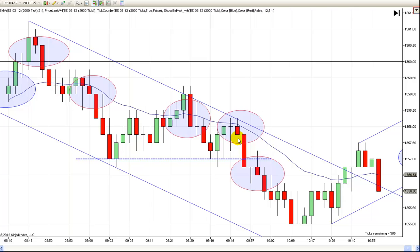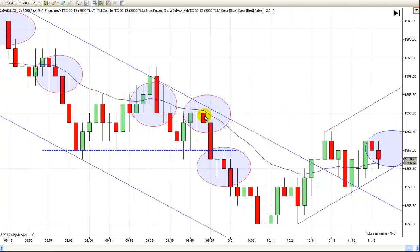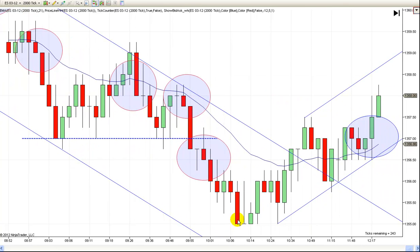But you got a second chance to enter here. And this is another two-legged pullback. You got one leg up. Prices came back, came up again, and then went down. And so this was a great setup here. By this time, you should have known the trend line was here. This is right off the trend line. And your runners were good here, and they were good for probably about three points or so down to here.